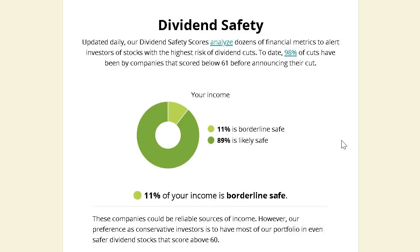And if we take a look at my dividend income breakdown, you can see 11% is considered borderline safe and 89% is considered likely safe. So the 89% of my portfolio is either ranked safe or very safe from Simply Safe Dividends. And what this program does is give one score for every single dividend company, ranging from unsafe to borderline safe to very safe, and overall, you can get a one-digit score to understand the potential safety or risk of the dividend income.